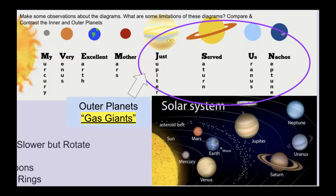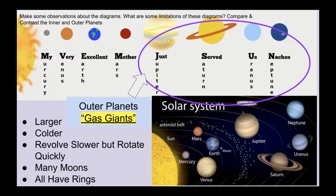So let's look at some other commonalities between our gas giants. All of our gas giants, of course, are going to be larger than the inner planets. They're going to be colder because they're further away. They revolve slower, again, because they're further away from the sun.